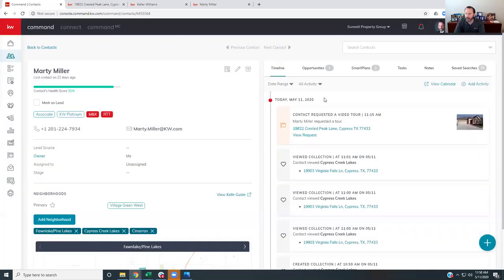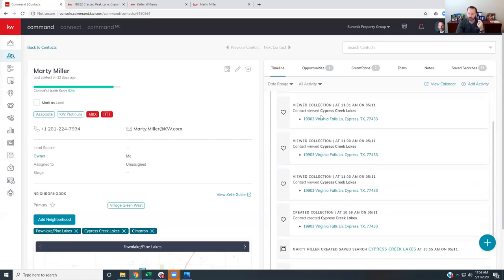So I can see when I logged in as an alert. I can see when I requested a tour as an alert. However, I'm not going to be able to see things like viewing a collection, but it shows up underneath my timeline. So when I'm in my timeline, I'm the agent, now looking at my consumer version of myself's timeline. You can see that I have viewed collections.